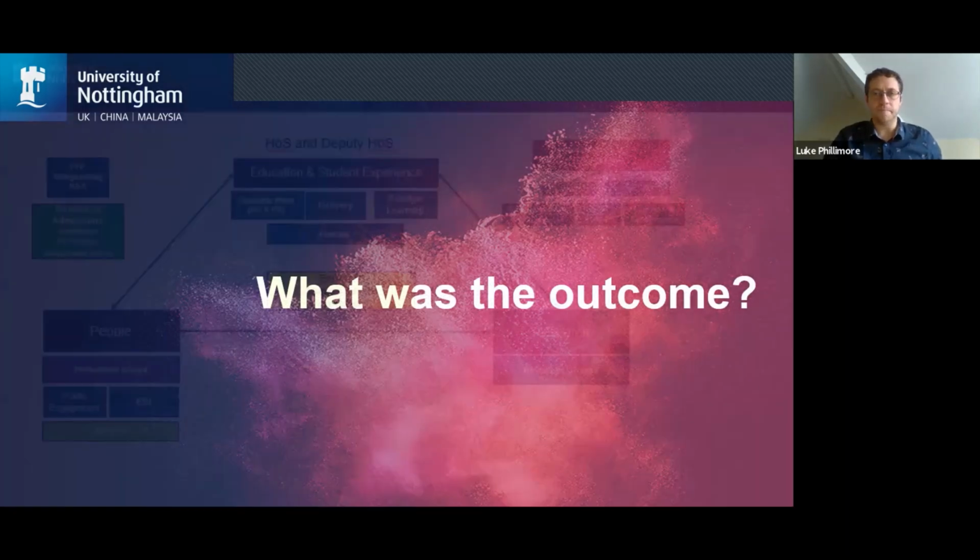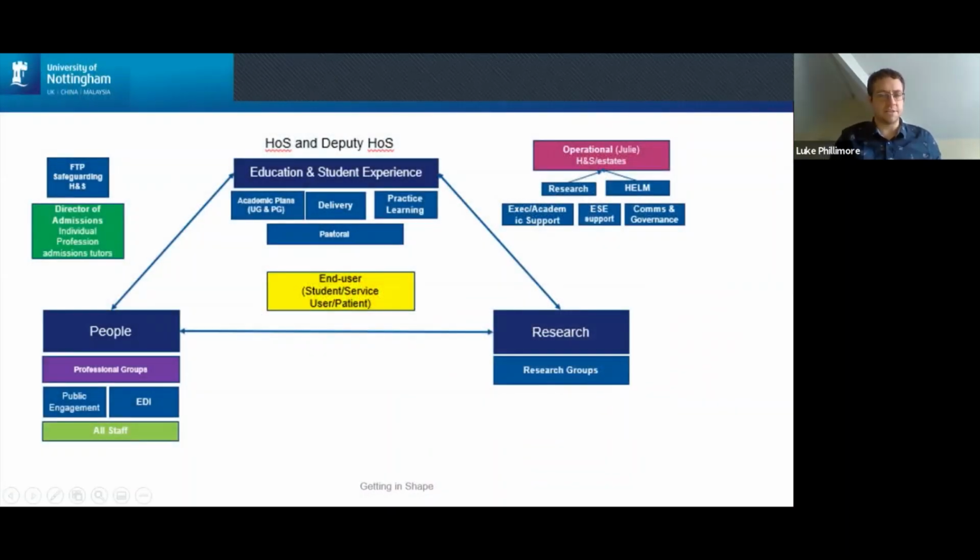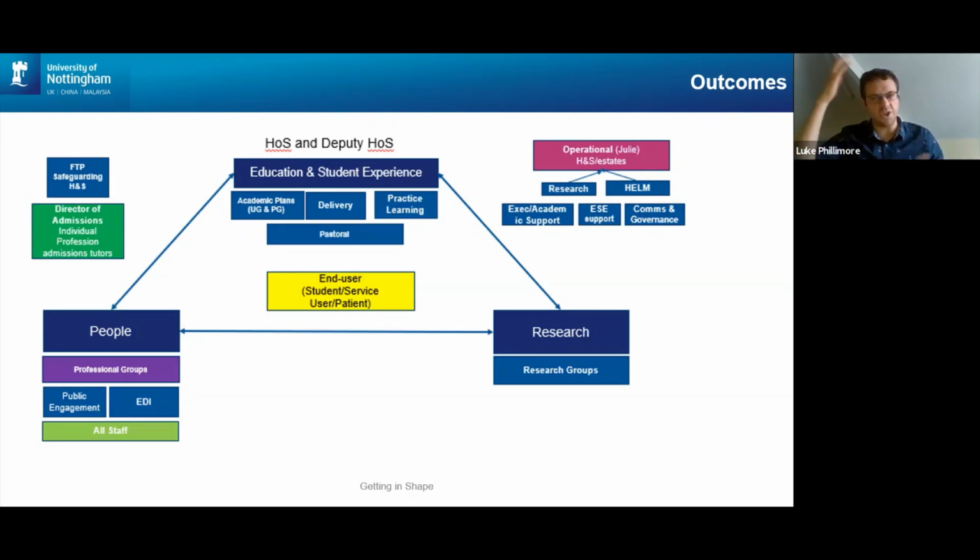But what was the outcome? So they came up with this as their new structure, which probably doesn't make any sense to any one of you. And if I was looking at it, it probably wouldn't make sense to me either. But the reason I like this diagram first and foremost is that they put the customer in the middle. So the end user, the student, but because these were nurses, etc., they also felt the patients should be right there in the centre.